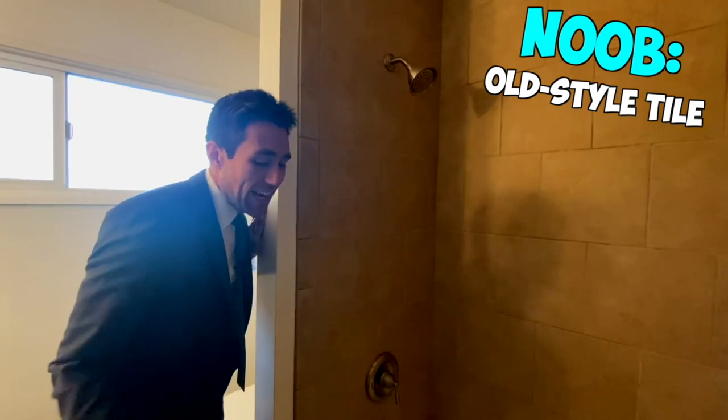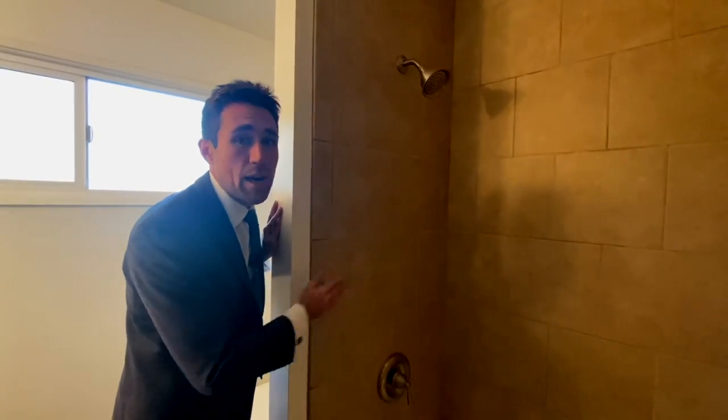The good news is it kind of works with the flooring that we put in, but I would have much rather had this be a white tile. Part of me wants to come in here and glaze this all white, but I ain't gonna.